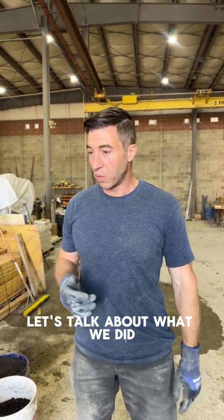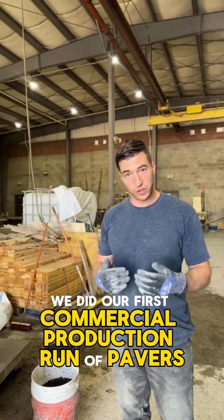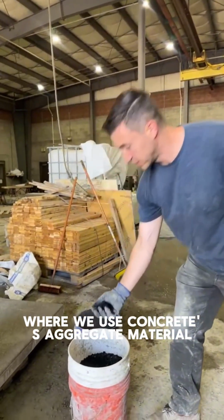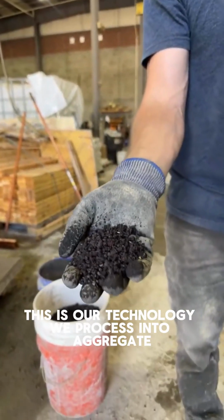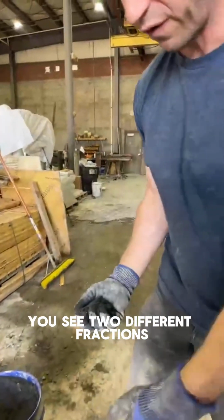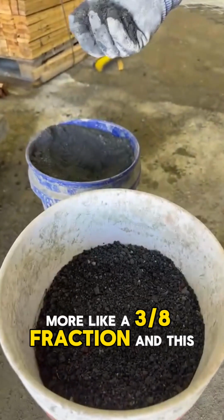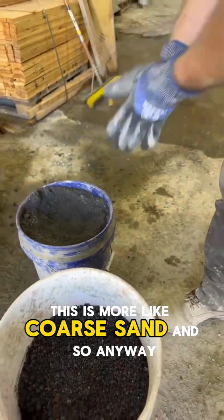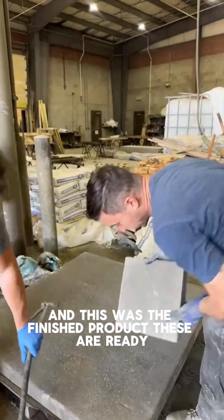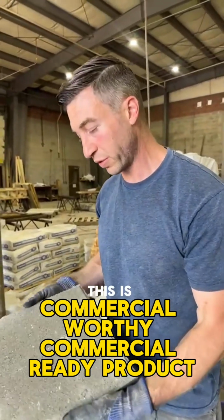Before that, let's talk about what we did, I guess it was in April. This is a big deal for us. We did our first commercial production run of pavers where we use concrete aggregate material. This is our technology. We process it into aggregate. Obviously, it goes into normal concrete. You see 2 different fractions. This is a larger fraction, more like a 3/8 fraction, and this is more like coarse sand. We implemented these into pavers, and this was the finished product. We have pallets of these ready to go for our first projects. This is commercial worthy, commercial ready product.